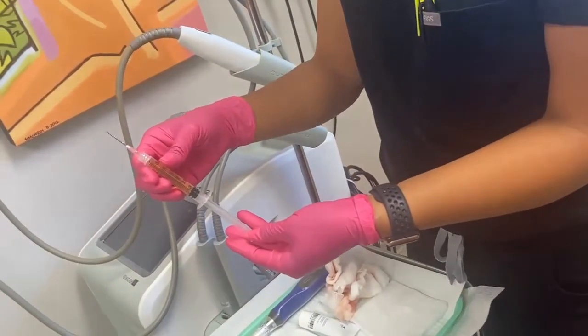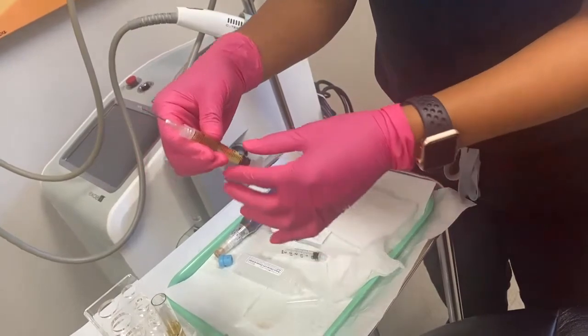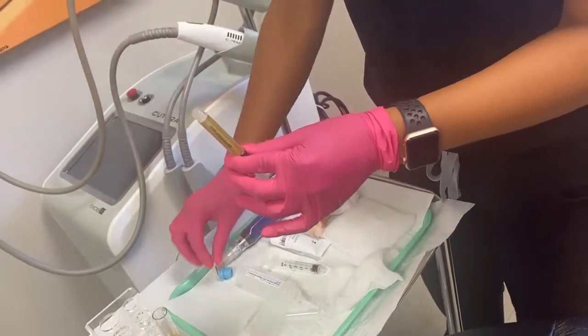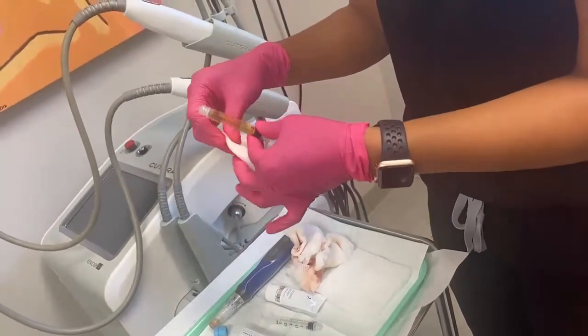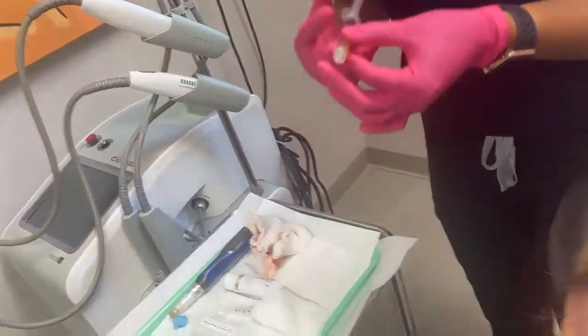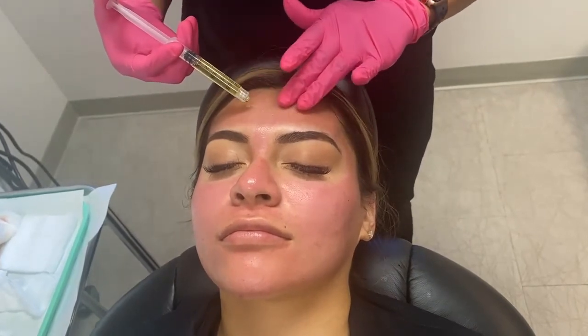So here's the crowning grace of this treatment. We've got the PRP loaded in a syringe. There's a needle on the end. We only use the needle just for drawing up the PRP out of the vial. But Nurse Jazmyn is going to just drip the PRP on Judy and then spread it with a gloved finger. So here we go. There it is.